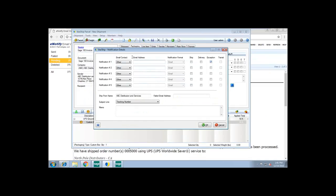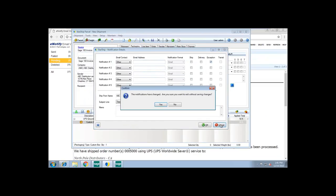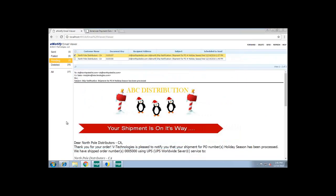I have customers that do this with sales reps, and that way they can be proactive, call the customer and let the customer know, oh, just heard from UPS, your order's not going to be delivered on Friday, expect it Tuesday.